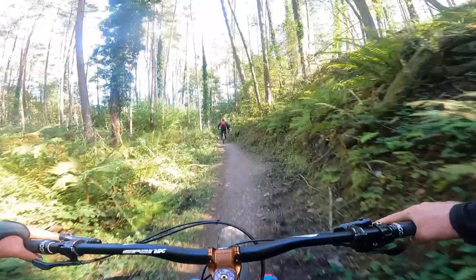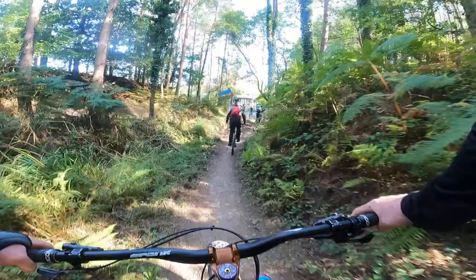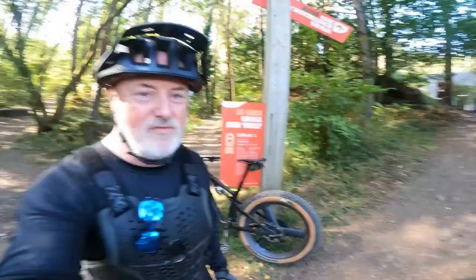And I'm going to stop here at what is officially the beginning of the Red Trail, and I'll let you know how long it took to do those final sections for the final descent all the way back here. So let's have a look at the scores on the doors. So that's it, we're back at the very beginning of the Red Trail.